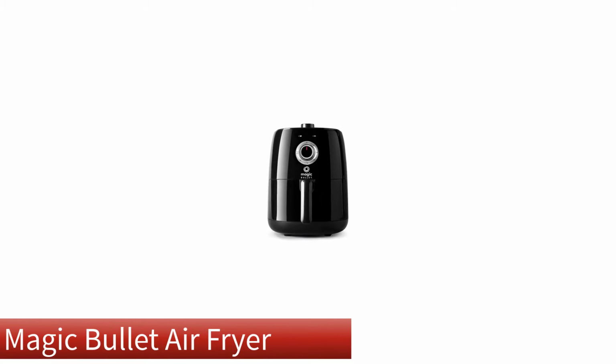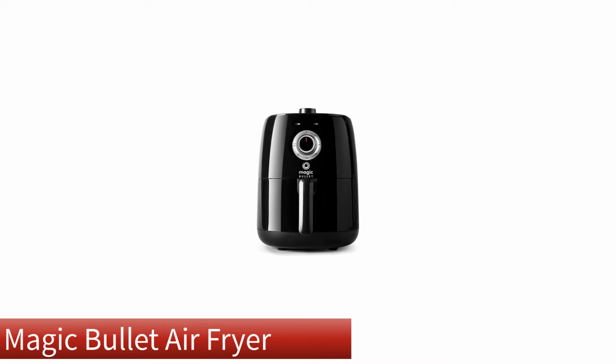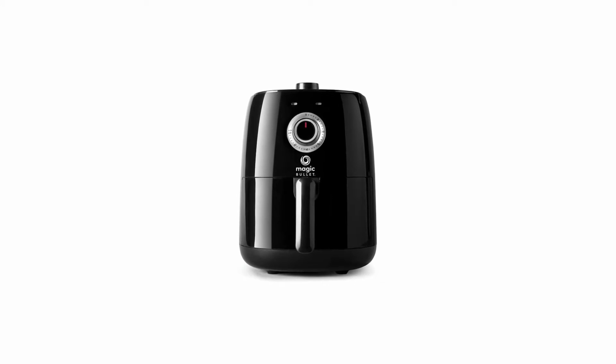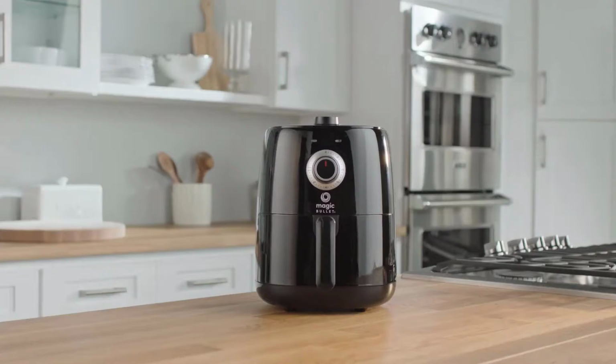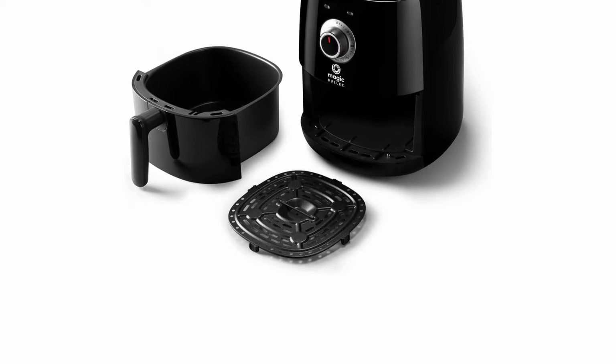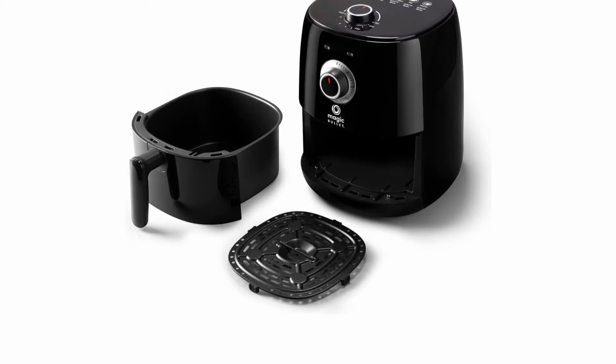Number 3. Our third best pick is Magic Bullet Air Fryer. I'm going to level with you, air fryers can be a little bulky. In fact, they're one of the larger countertop appliances you can purchase, and if you have a small kitchen with limited countertop square footage, you're going to have to account for that.